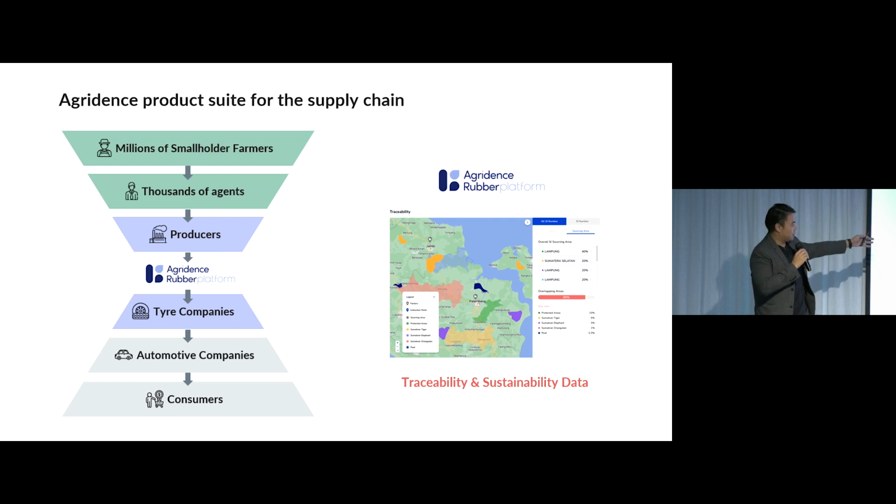Now, why is this a supply chain funnel? Because we are concentrating in the middle. This is a huge industry, but it's very concentrated. If we have the top 200 processors and top 100 tire makers, you are way more than 50% of the entire global market, right? So we stand a good chance in natural rubber. It's a relatively small industry, but we can prove the concept of entire supply chain transparency.